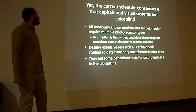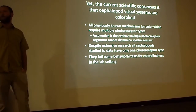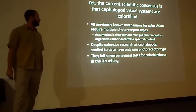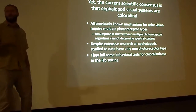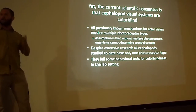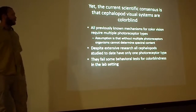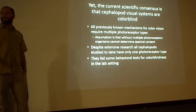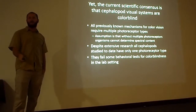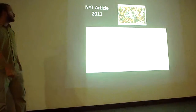So why is that? It's because all previously known mechanisms for color vision require multiple photoreceptor types, and cephalopods have only one. The assumption is that without multiple photoreceptors, organisms can't determine spectral content of their image. And despite extensive research, all except potentially one organism, the Japanese firefly squid, have only one photoreceptor type, and they fail certain tests for color blindness in the laboratory setting that I'm going to argue are tests designed primarily for the human or standard opponent model of color vision.